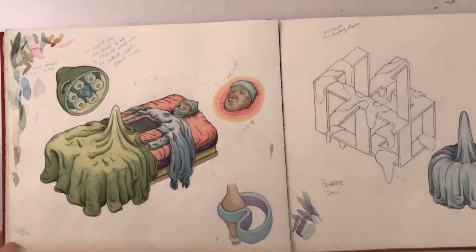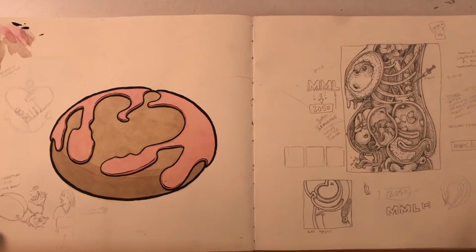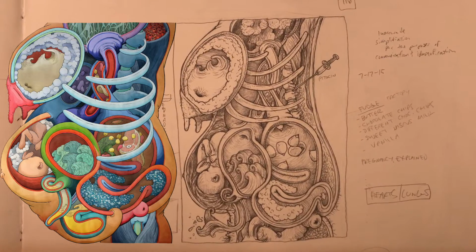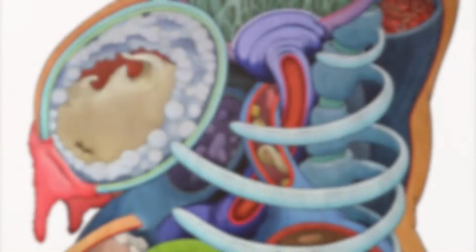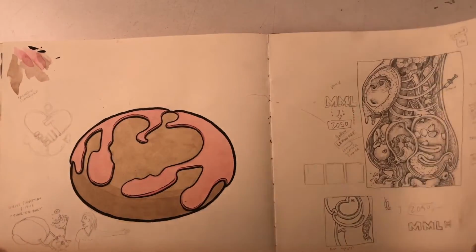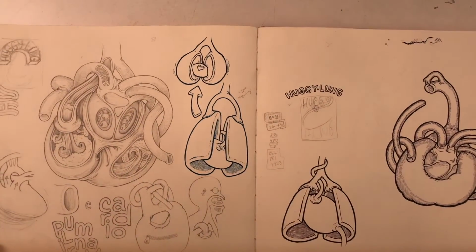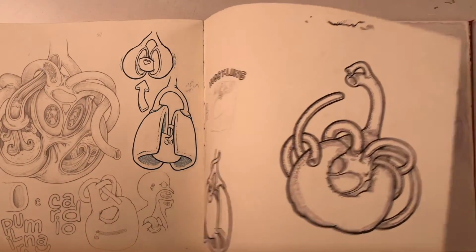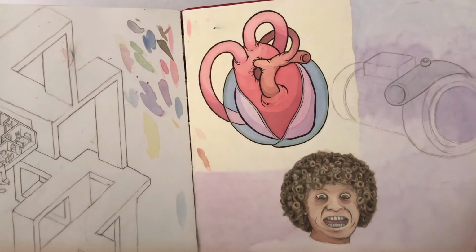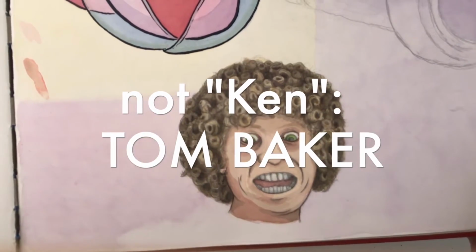More surgical boner bed stuff. That stuff. This was an early version of She's Such a Super Lady, which is a big giant drawing I did. More plans for the poster. That's kind of boring. More anatomical doodles. Messing around. That's supposed to be, I think, the one Doctor Who guy I ever liked, Tom Baker, as a young boy.